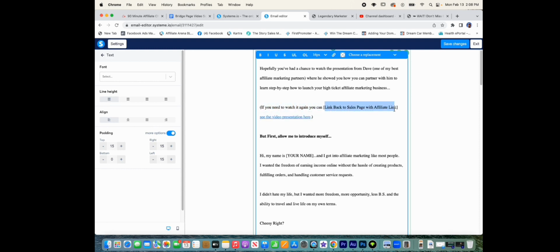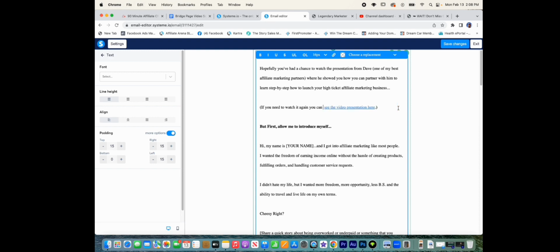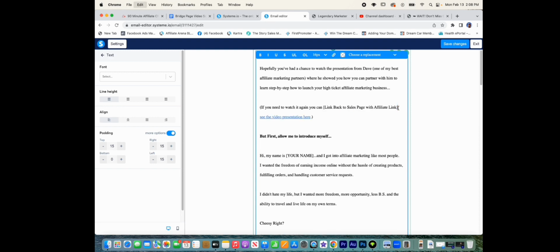Link back to the sales page with affiliate link. So obviously the first thing you want to do is highlight this note to you and just go ahead and delete that, right? So it looks like this. I'm going to go ahead and paste it back in there so it's there. And then anytime I have a link, you want to actually swap this out by clicking on it. And what you want to do is delete my link, and you want to paste your affiliate link right there and then click save. So the way I would do that is I would Command V to paste my affiliate link right there, and then go ahead and click save.